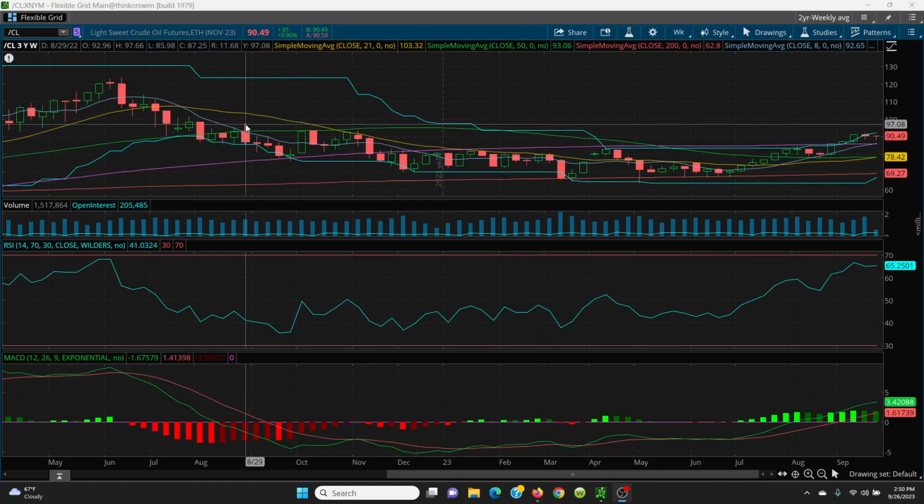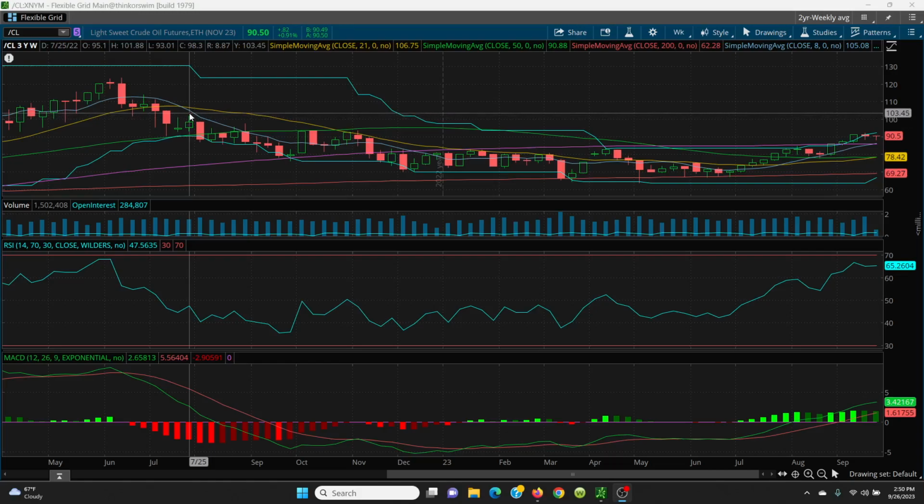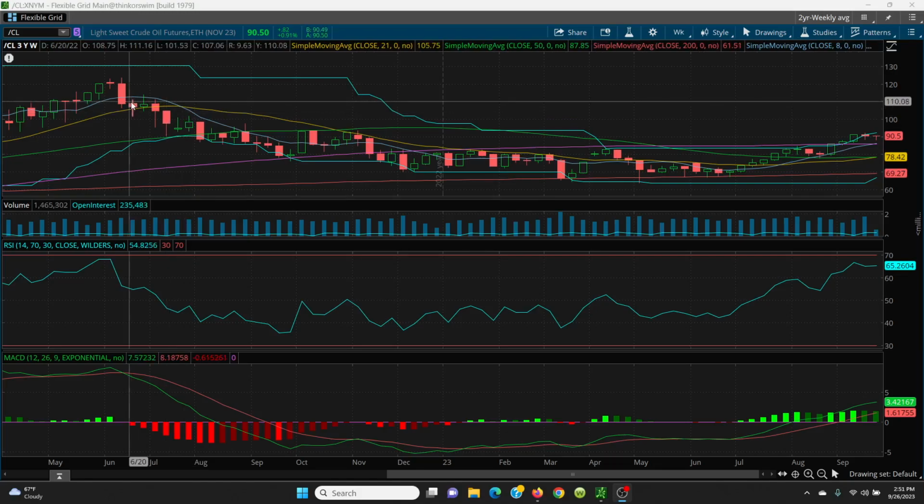Now again, if you can get higher than that, then we come to this candle here. You're looking at 101.99, and then we have 101.88. That's your next level of resistance. And then we just keep right on going here. You have 105.05 here.